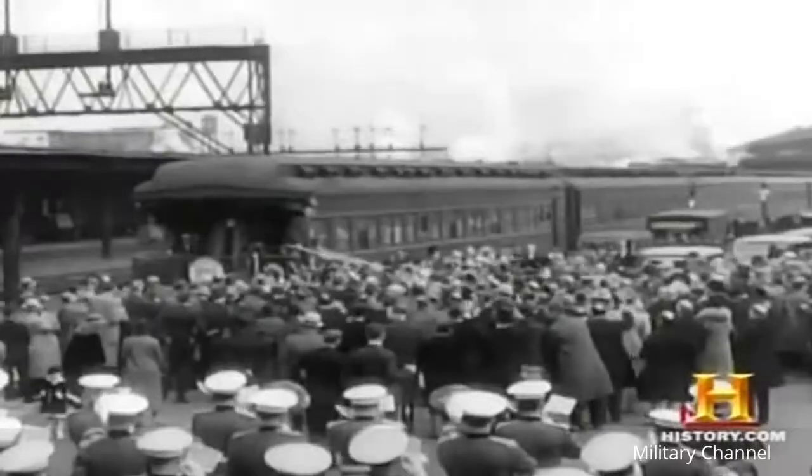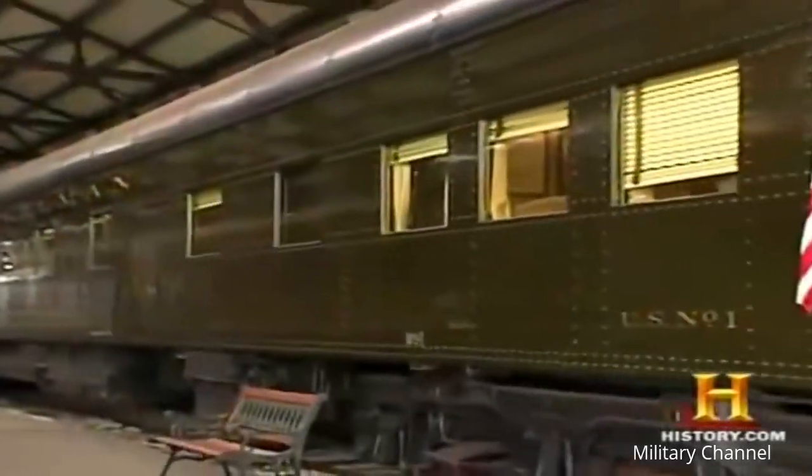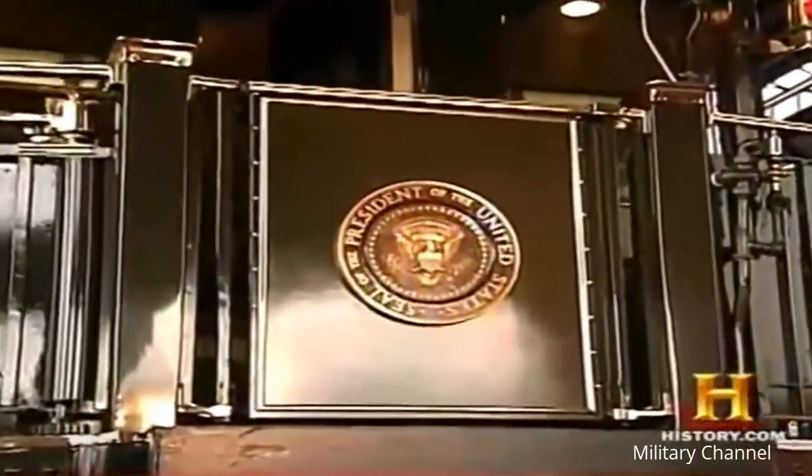After Hayes, luxury loaners from railroad magnates whisked presidents across America. Not until World War II did Congress agree to pay for a specially reinforced custom Pullman rail car for the president's safety.